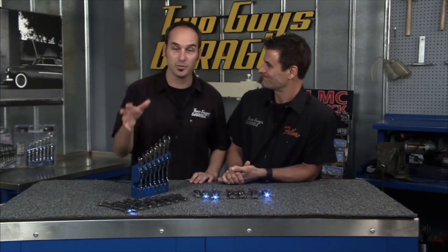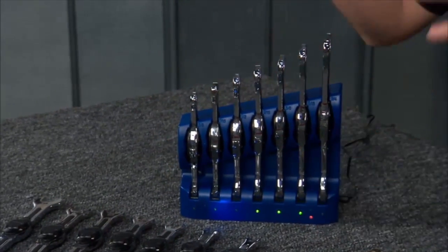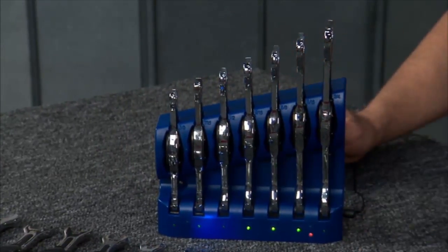Next up from Bosco International, their lighted wrench set. Now, you've seen these before. These are the rechargeable versions. They're all racked and stacked, ready to go. You need a light, you need a wrench, you just grab it, and then you're on your way.